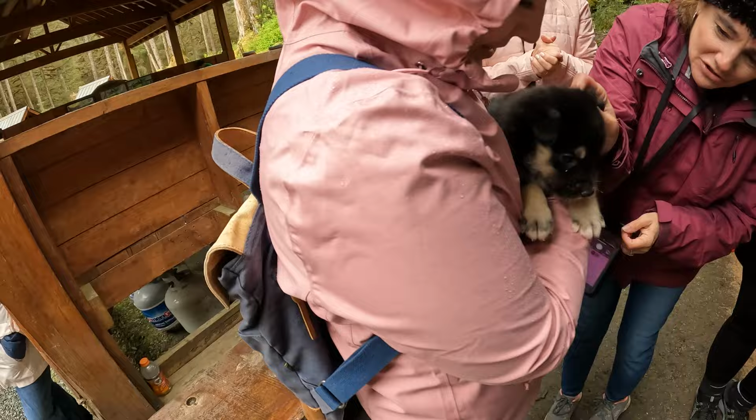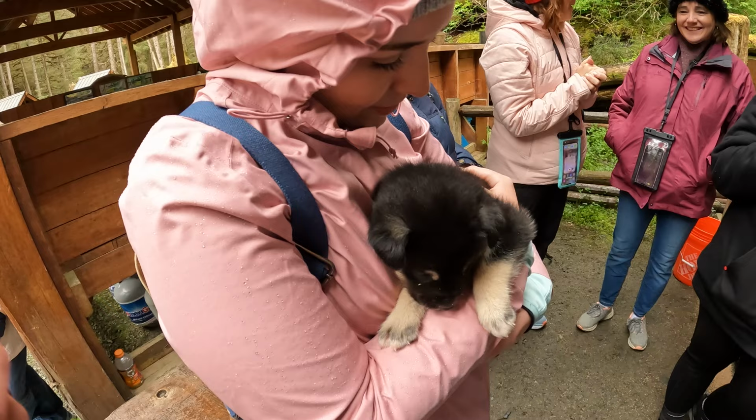So you learn all that info, and then you get to see and hold puppies. They have some puppies out there, and they let you hold and take pictures with them. The mushers breed the sled dogs. I think all the dogs we saw were Alaskan huskies.